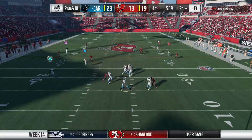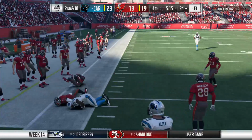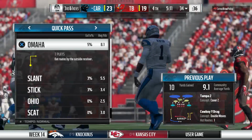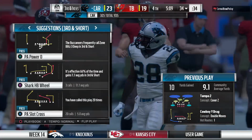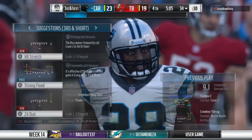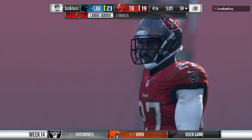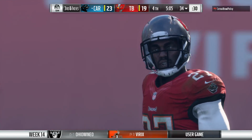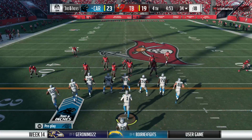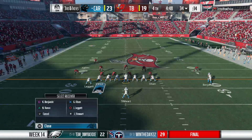Throwing again. Newton. He's going to flip that out to the flat. It's complete. They'll wind up getting 10 back as that sets him up for third down. The offense on third down tonight, they've converted 3 out of 5 thus far. They're looking at third in the nose of the football.